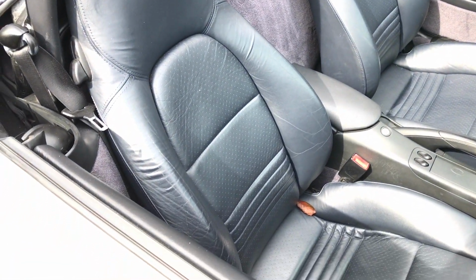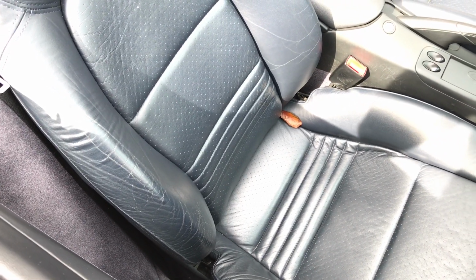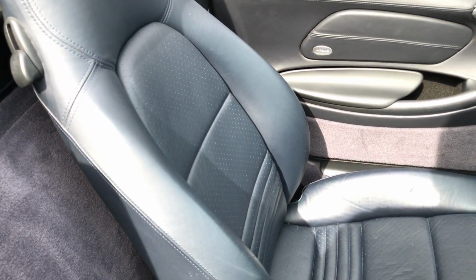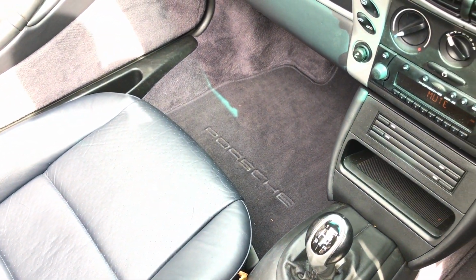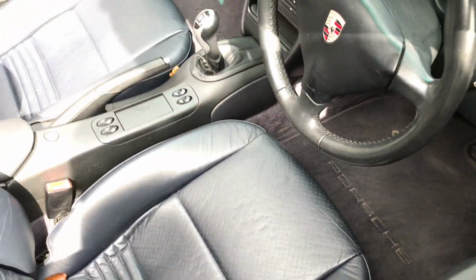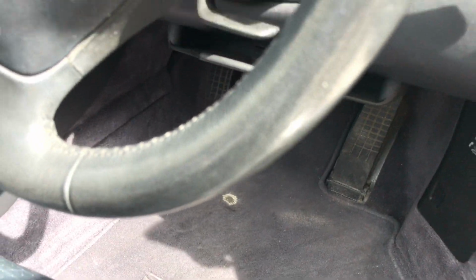Minimal wear to the bolster, probably I'd imagine quite a slight lady, considering that bolster's in quite nice condition. Doesn't really look like the passenger seat has had too much action, which is good to see, and the carpets are nice and clean. These Porsche branded mats are going to be included as part of the sale. Quite expensive to get hold of a second-hand pair of those, so that's good to see. There is some wear to the seat naturally. It's been in there for 17 years, it kind of makes sense.